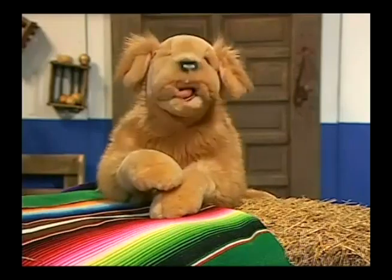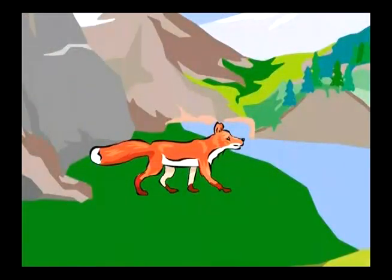Let's start with our review. The first animal we see is a fox. And in Spanish we say, zorro.